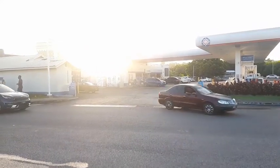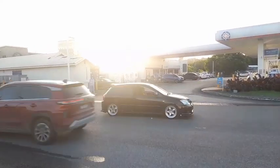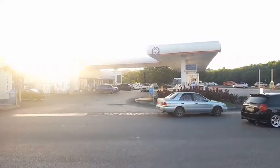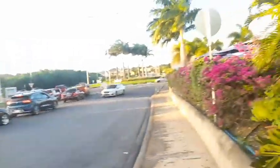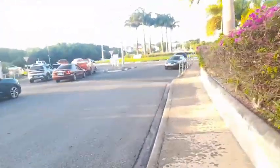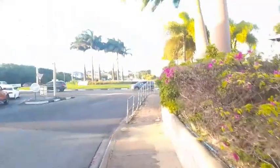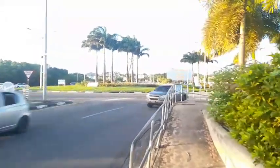This is the Sol gas station in Warrens, and you can see the western end of the Baobab Towers in the background. And this is our Chefette restaurant. And this is the Simpson Motors roundabout. This is now changed to Inchcape. Simpson Motors name changed to Inchcape.